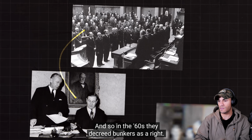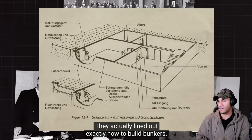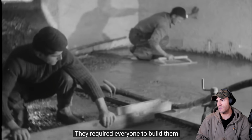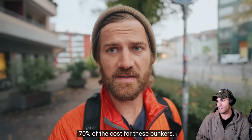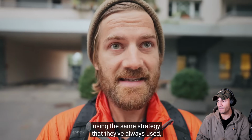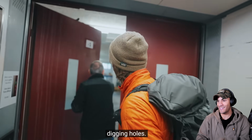And so in the 60s, they decreed bunkers as a right. They actually lined out exactly how to build bunkers. They required everyone to build them, either retroactively or in their new buildings. And the Swiss government would pay like 70% of the cost for these bunkers. The people would be protected using the same strategy that they've always used, digging holes.